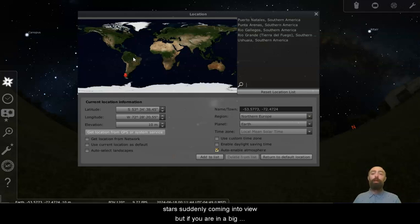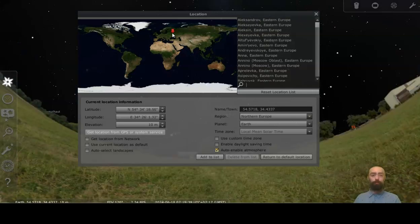But if you are in a big country, especially a tall country, Brazil would also be a good example of a tall country that'll give you a much greater change in view than, for example, a wide country like Russia. And I know Russia is quite tall as well, but for example, if you were over here, I'm pretty sure that's across the border into Russia. Hard to tell, again, with a map like this, I can't zoom in on it.